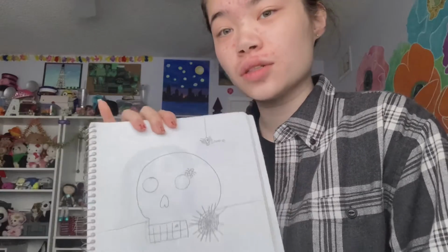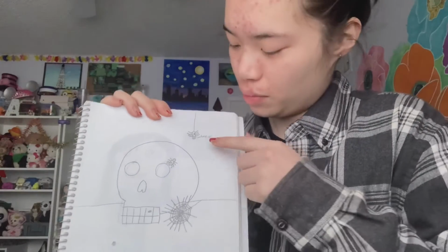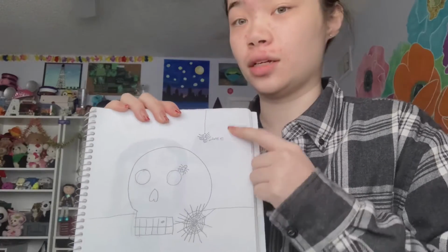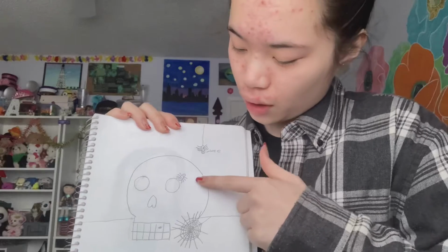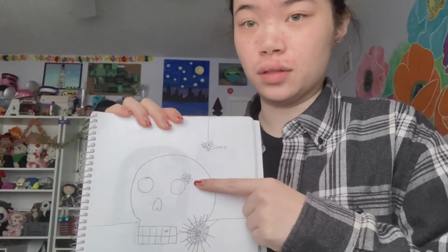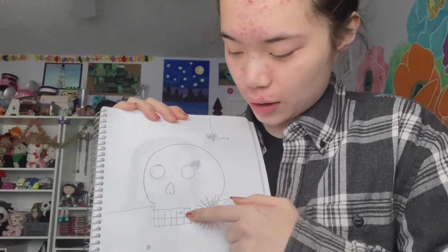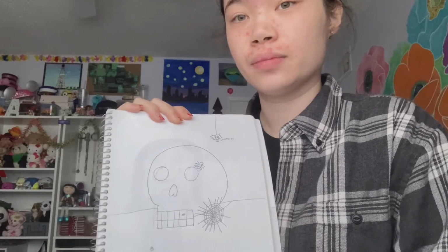I was reminded of Coraline and all of its creepy endeavors. Along with, we had a Black Widow in our garage. So I drew this skull being taken over by this Black Widow spider that is saying "we" as it goes down on its screen. Along with this one, who is assumedly crawling out of the eyeball. And they're two little babies.